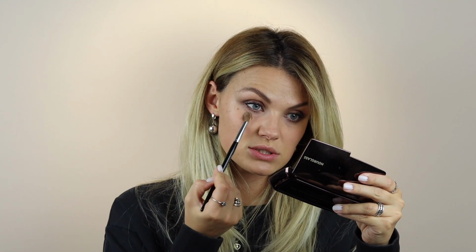I grabbed my Hourglass palette, so with this dim light, make sure that nothing has creased, and then definitely set your under eyes. Because my concealer is very, very matte and pretty drying, that is why I chose lighter powder for my under eyes rather than using my Laura Mercier or Charlotte Tilbury.